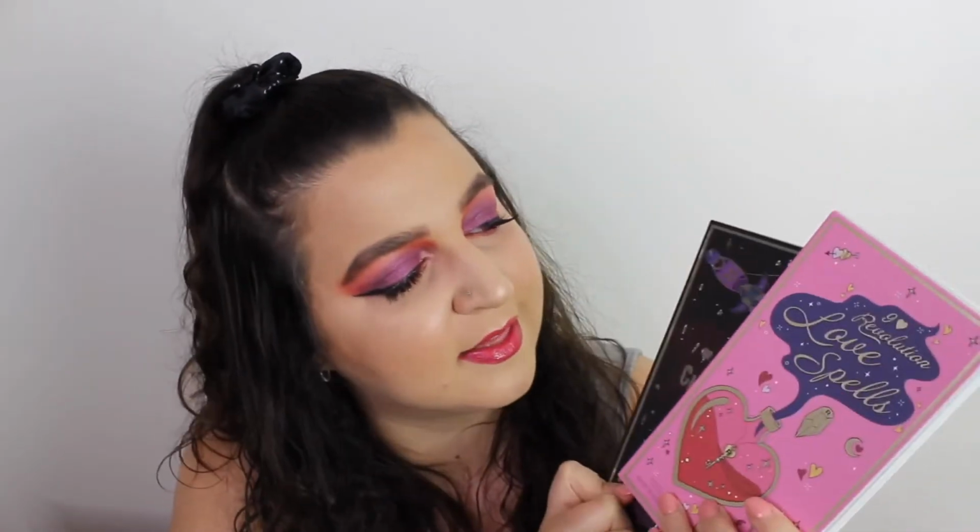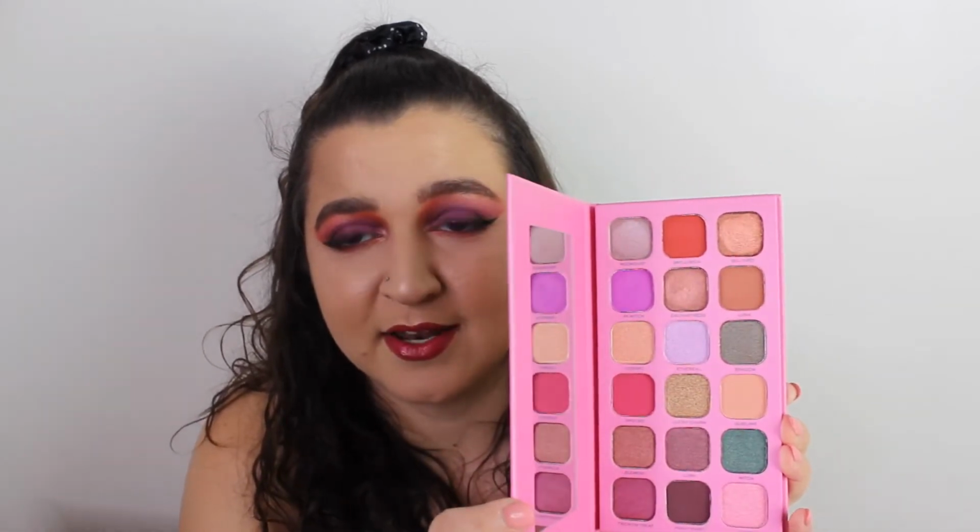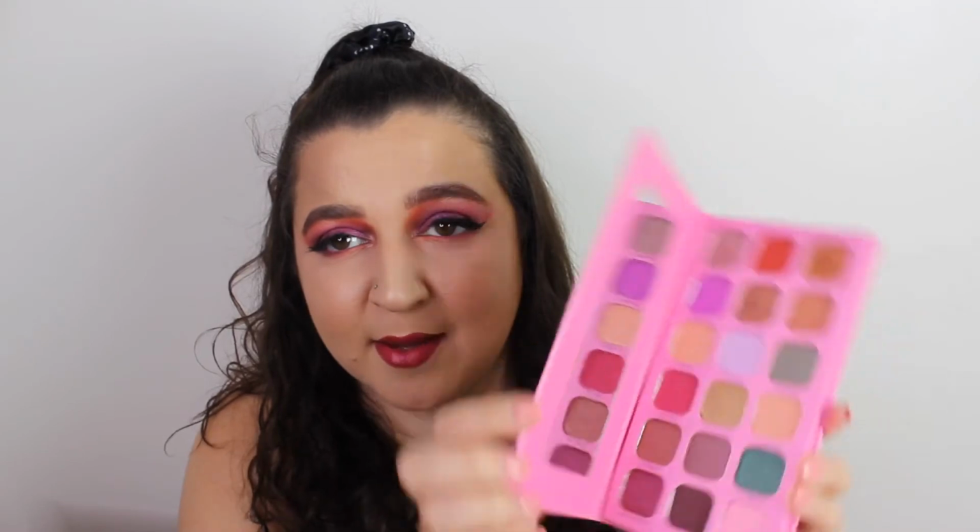I Heart Revolution have 2 new palettes for Halloween as well. So does Obsession, but I can't get that till payday. This is the Curses and Hexes, and this is the Love Spells. When you open it, the good thing about this is you can get rid of the box because they look exactly the same, or even better. They look like a proper book, and it just opens up. Well, it can open up like that, but so nice. Curses and Hexes. Look at this one. I think this could be my favourite.